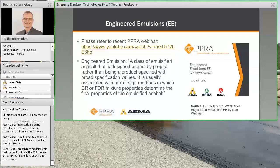So what is really an engineered emulsion? It's an emulsion that is designed specifically for the project or for the type of application that is being done, for the job site conditions. So it's kind of working backward. It's what are the final properties that you need from the finished compacted mixture, and establishing what your emulsion formulation and asphalt base selection needs to be to achieve these goals.